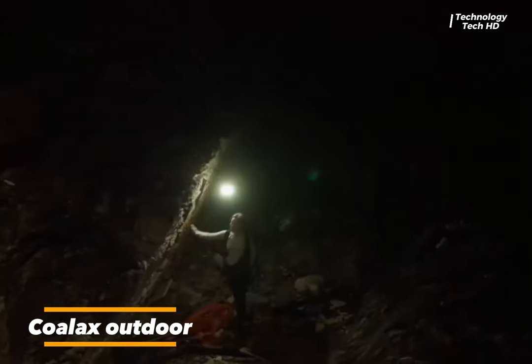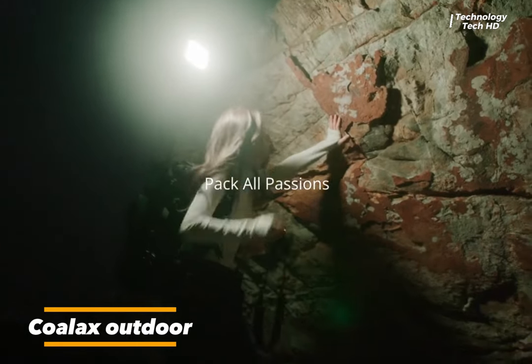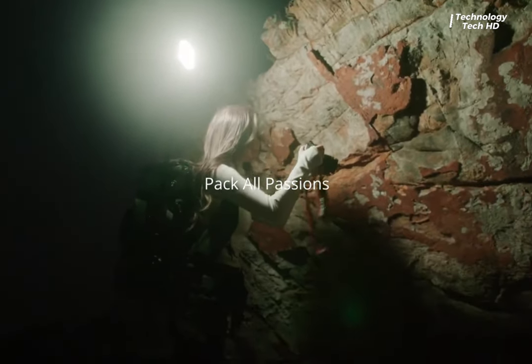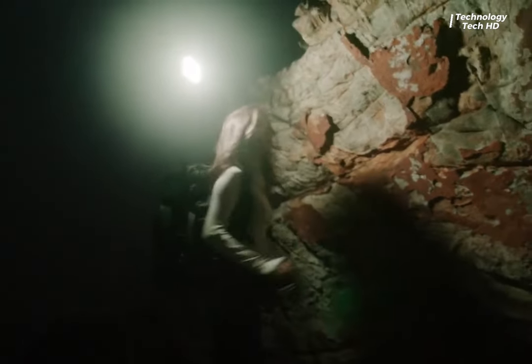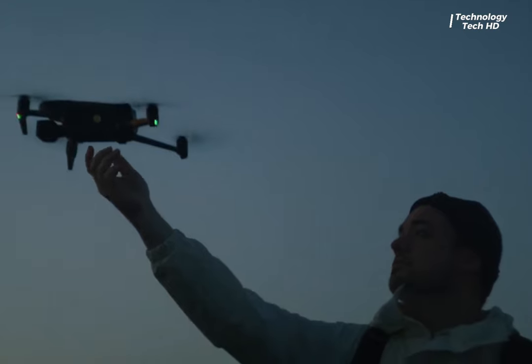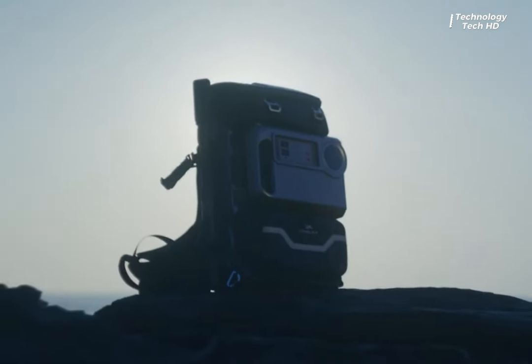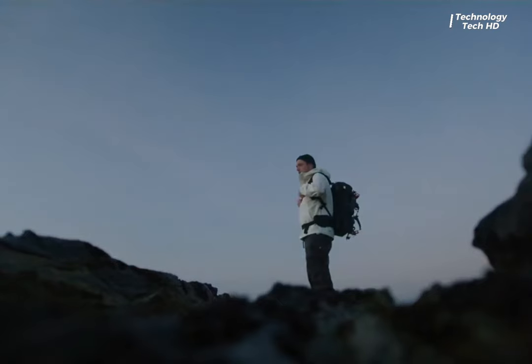Lancer 300, a versatile modular backpack tailored for both camera gear and outdoor adventures. Crafted with a rugged exoskeleton design, this backpack ensures maximum protection for your valuable equipment while offering convenient access and ample storage space.